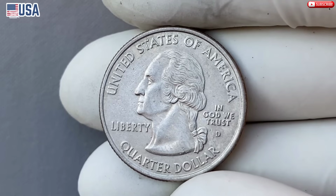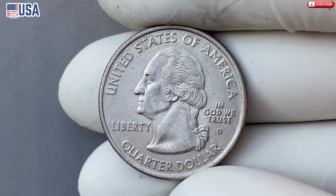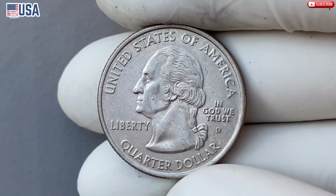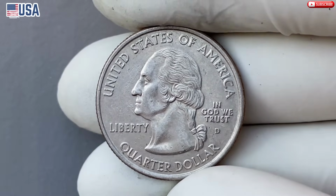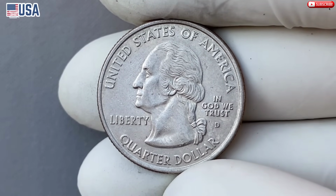Then there are die breaks and cuts, areas on the coin where the metal is raised due to a damaged die. On the West Virginia quarter, these can appear as extra metal blobs or odd shapes around the rim or near the bridge design. These minting flaws might look like accidents, but to collectors, they're pure gold.